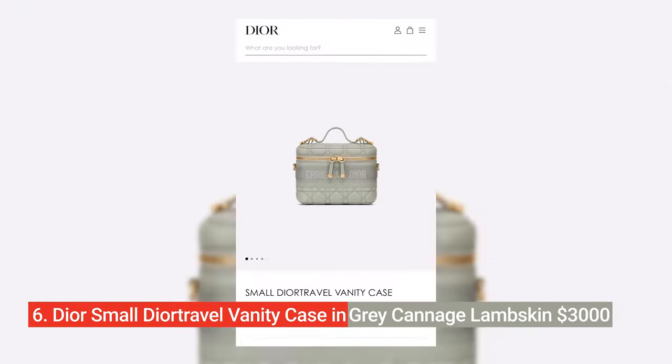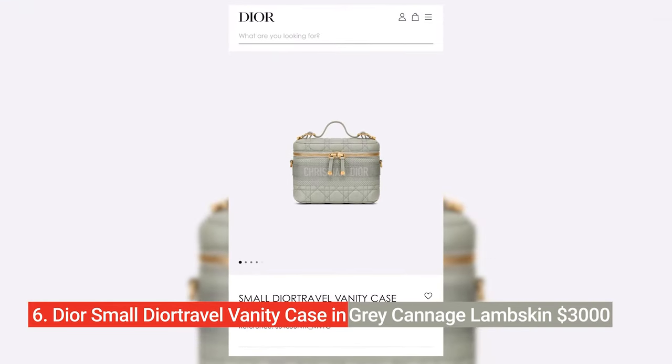Next, y'all know this isn't a brand I normally talk about a whole lot because they don't really have anything I really like. They do now. Two bags, actually. I'm gonna start with one of them. This is the small Dior travel vanity case in gray Cannage lambskin.